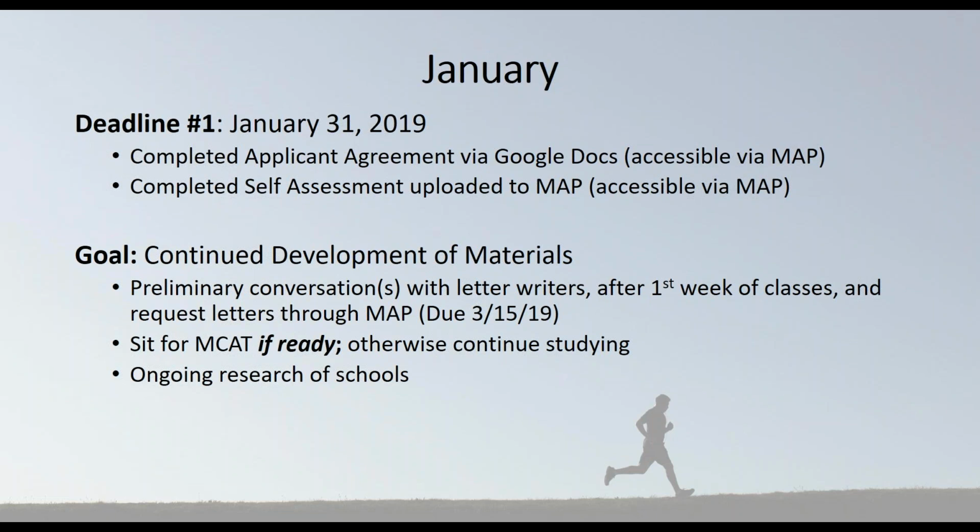So now, if you haven't already done so, you want to have preliminary conversations with your letter writers. After your first week of classes is probably the best time to do this, as faculty are very busy during the first week of classes. Once you've had these conversations with faculty or your clinical letter writers or your optional letter writers, you'll then want to request your letters through the medical applicant portal.